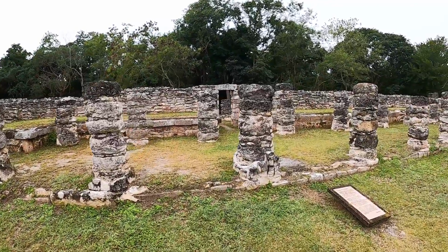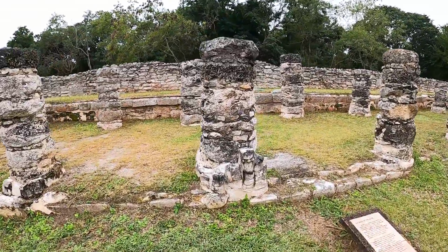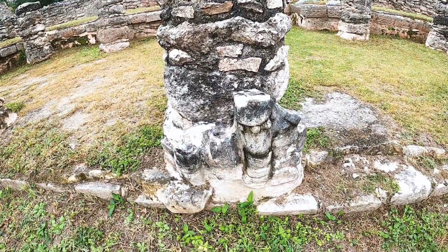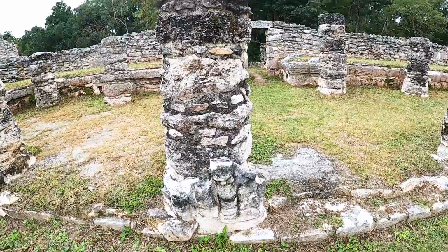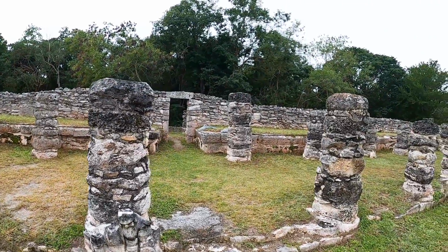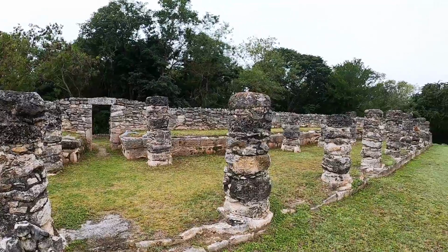It's amazing to walk up to these so close. You can actually walk right up to them as opposed to the structures that you see in Chichen Itza, which are being preserved a little bit more adamantly because, of course, there are so many tourists approaching that area.